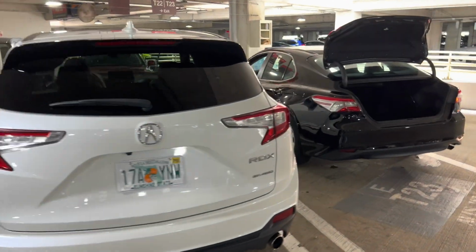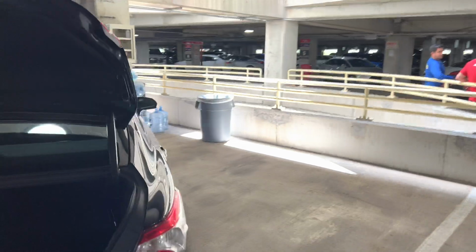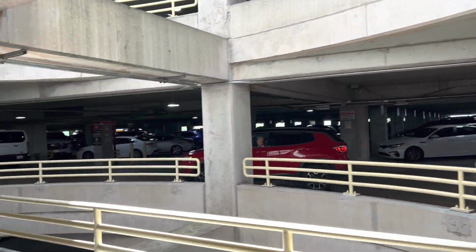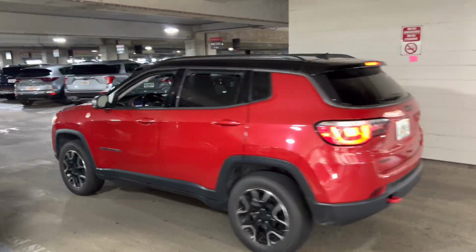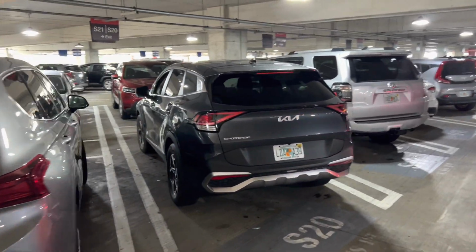Acura RDX, SH all-wheel drive. We got a Camry here, and this has got a lot of cars actually. They got a bunch of cars down there. I won't bother going down there, but we'll just kind of continue over here through another one of the aisles. We got a Camry. We got a Jeep Compass coming through. Got a Santa Fe, Sportage, another 4Runner.